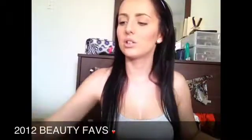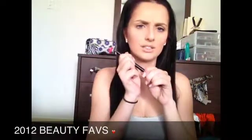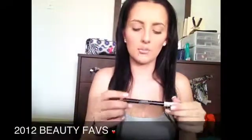Now, as for my last 4 products, and I do have a little mini thing to show at the end. The 2 eyeliners that I was loving were the Revlon Color Stay Liquid Eye Pen in just black. Just looks like that. I really wish the point was a little bit pointier, slimmer, I guess. But I do really like this. It goes on really well.